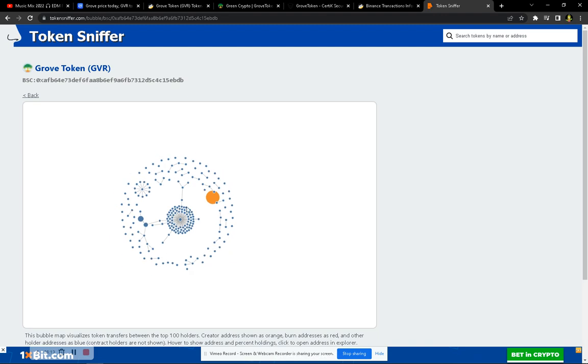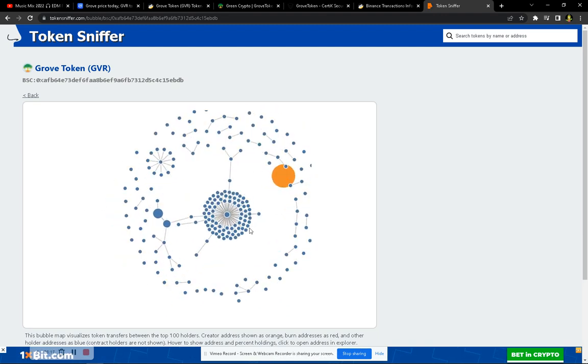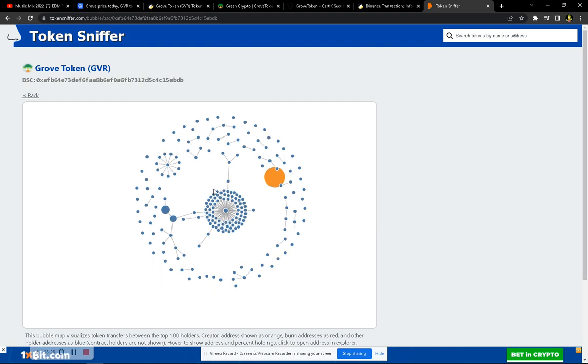But yeah, if you look here, this is basically the whole token supply. These are all the holders. I'm thinking this is probably a distributor wallet or whatnot, but it's linked into so many different ways. The project looks centralized, guys. It's proclaiming that it's decentralized, and it's centralized.